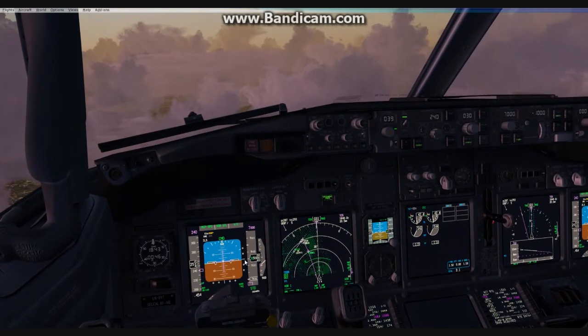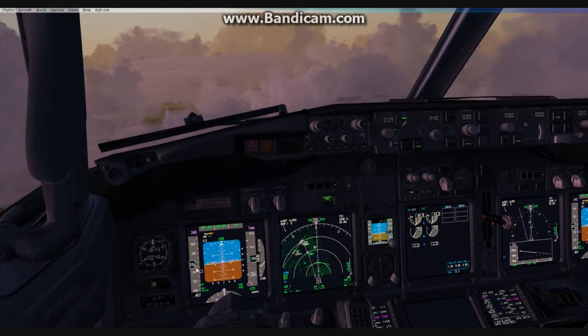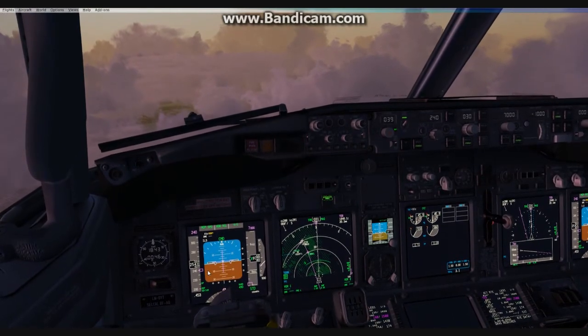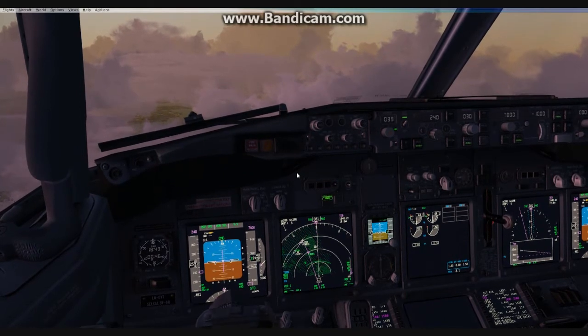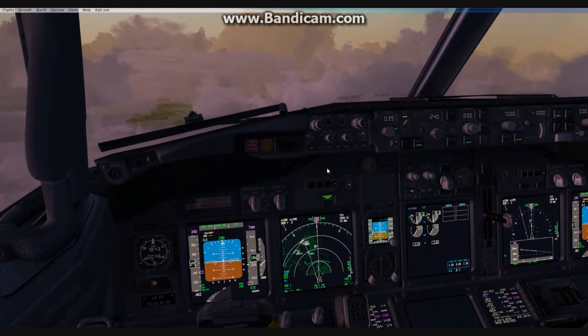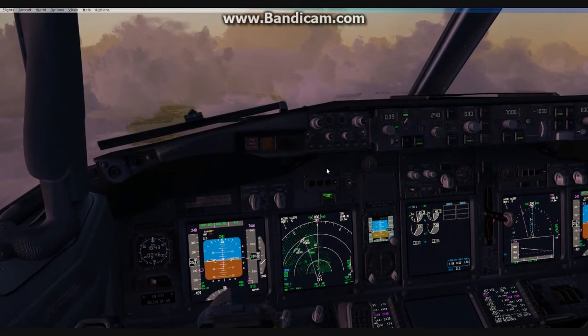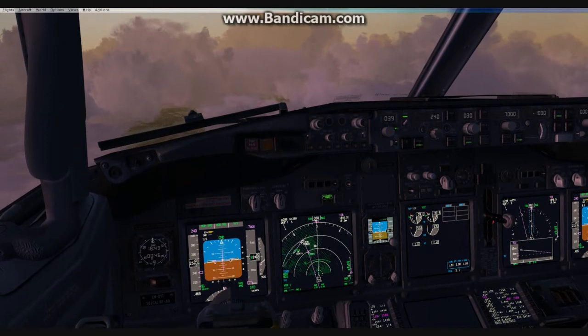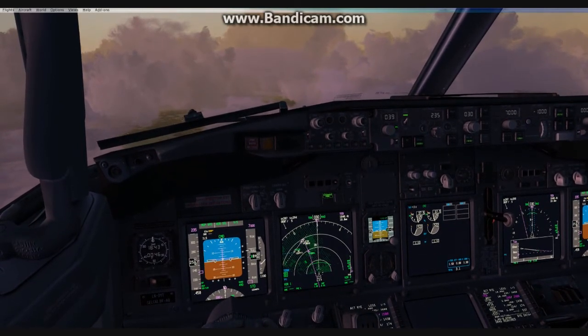As you know, every time we're under 10,000 feet, we should be at 250 knots or below. You can see I'm at about 255. That's okay, because the wind and the turbulence change the speed. But now I'm going to use a little bit of speed brake and bring the speed down to 235.